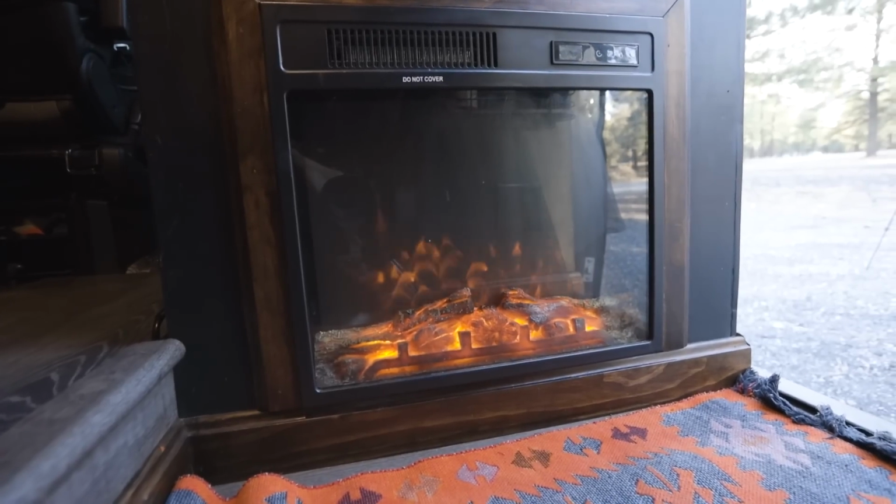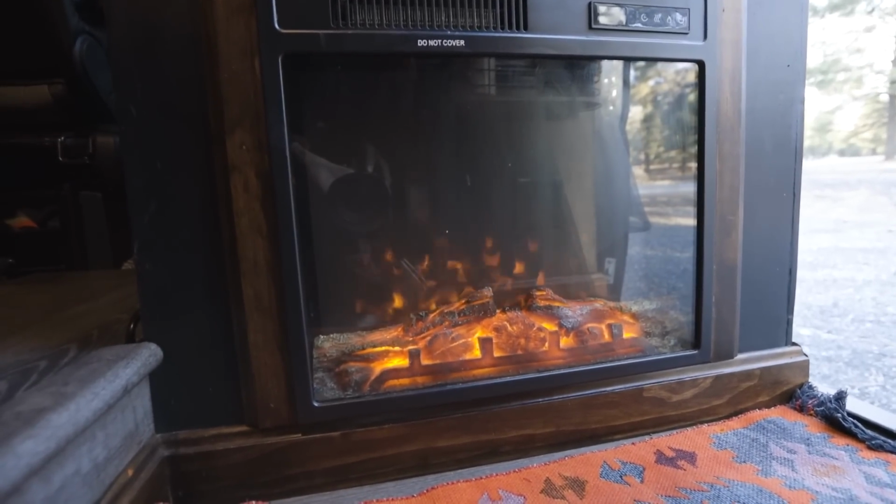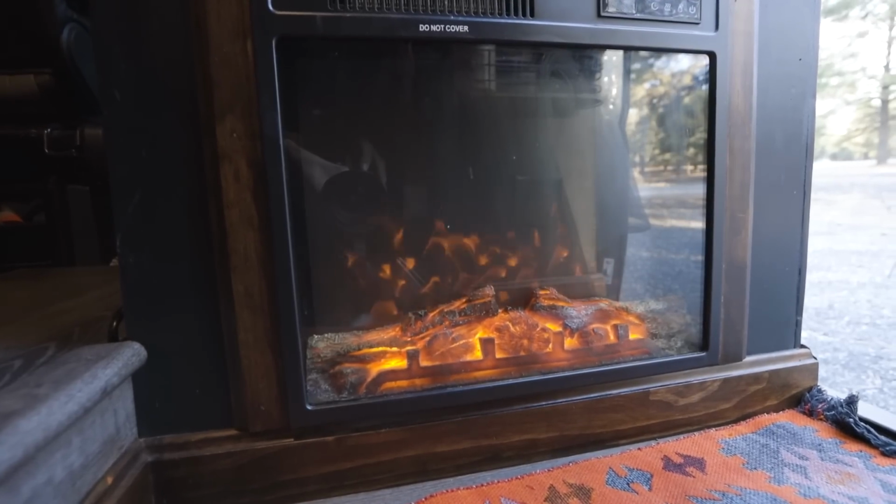We have a nice little fireplace down here that keeps us warm. We don't use it a ton, but when it's 30 degrees, it's really nice to turn that on for just a few minutes, and this place is super toasty.